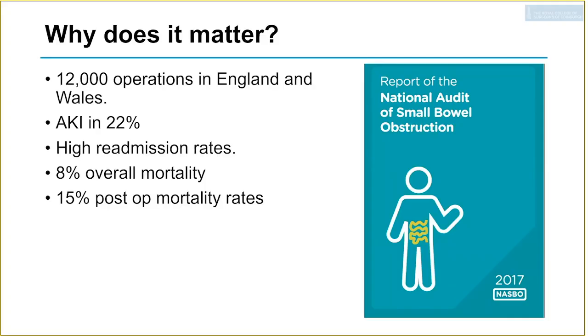So to give you an example, our mortality for major colorectal surgery performed electively in Oxford is just less than 1%. And the post-operative mortality rate was 15%. So high cause of morbidity, high cause of readmission rates, and frightening post-op mortality rates.